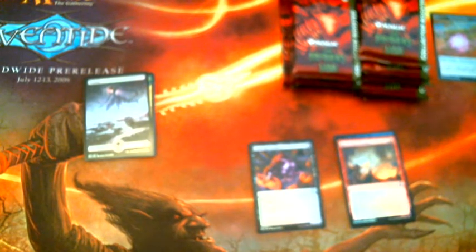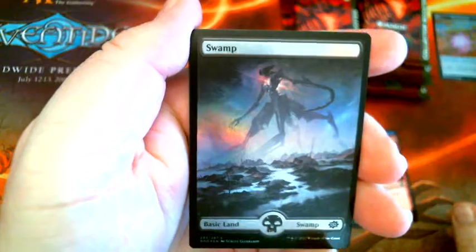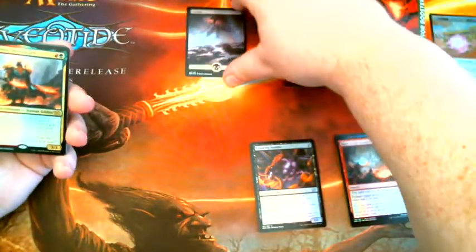All right, makes a little difference. Sorry about that. Big double glass window in the back of the room that shines quite a bit of sunlight in here at this time of day. So, beautiful full art foil Swamp. Put that up there.